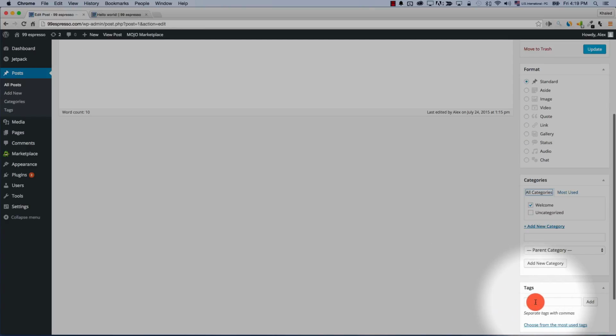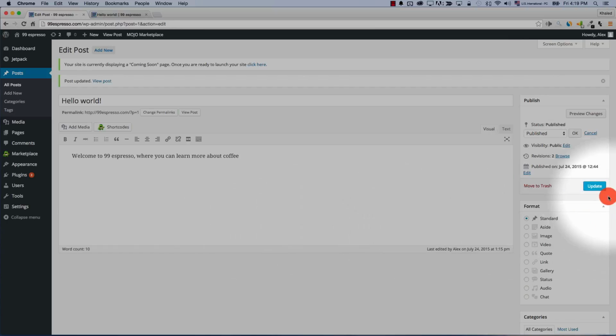And finally, you have tags. We're going to be discussing tags later, but tags are simply a way to make it easier for your visitors to find certain posts that are discussing certain topics. So this is the post page. Now I'm just going to update this, and let's add a new post.